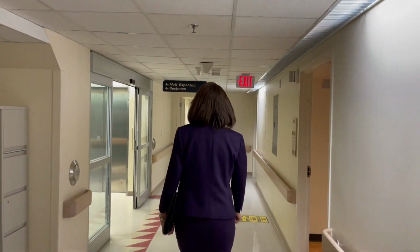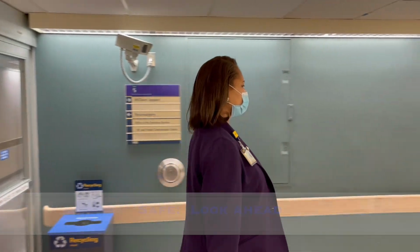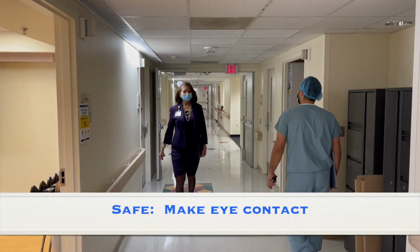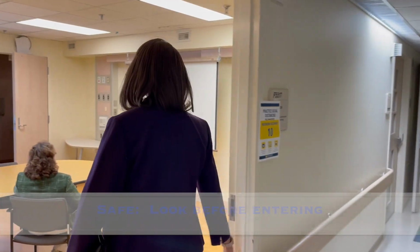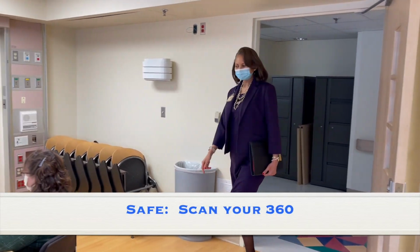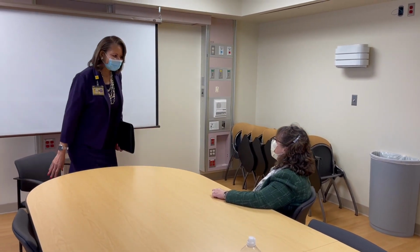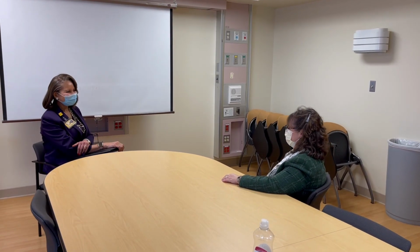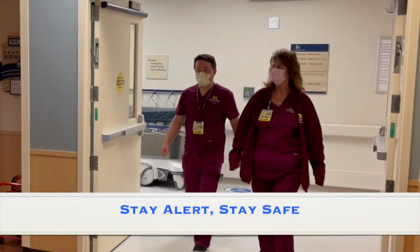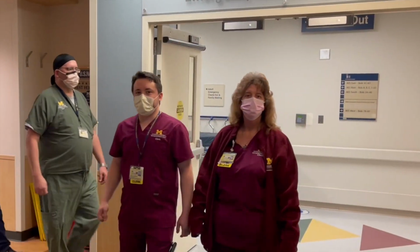And while you're walking, move with purpose and confidence. And look ahead. Make eye contact. Look into any location before entering, just like you would watch with a patient's room. Scan your 360 even when seated or in a stationary position. Stay alert, stay safe, call DPSS, and team up early.